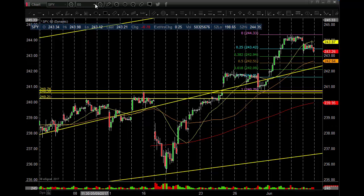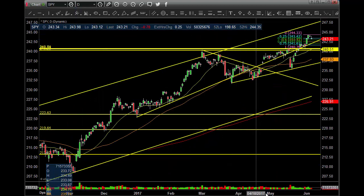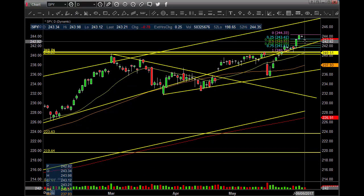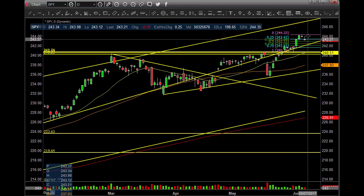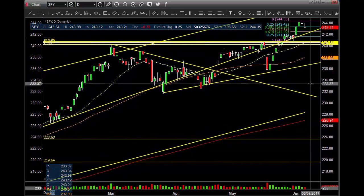So let's go to the daily. 50 million again, guys. Light volume. So there's the fib from that low to this high. We're almost into the 382. Let's see what happens tomorrow. You can see that better on the 60-minute. It's a little bit fuzzy on this one.